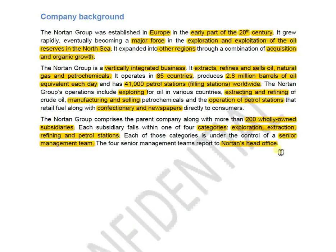Now, it is important to understand how we are going to handle the performance management of these different subsidiaries, because some of them might be cost centers, right? So for example, if you look at exploration, that would possibly be a cost center, right? Then you might have profit centers and of course investment centers. So petrol stations can either be profit centers or investment centers.